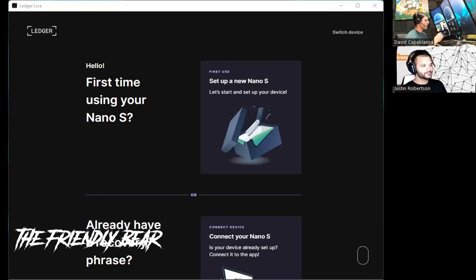Cool. So with this Ledger, once I have the stuff in cold storage, I can always put it back into any exchange, right?